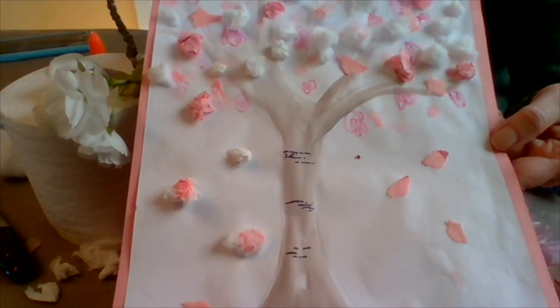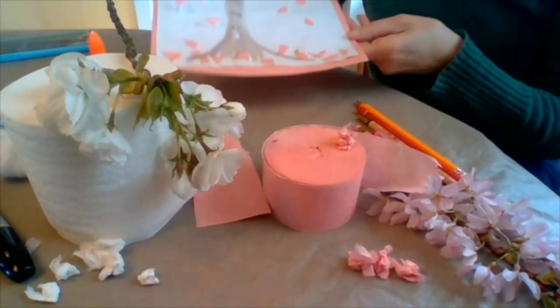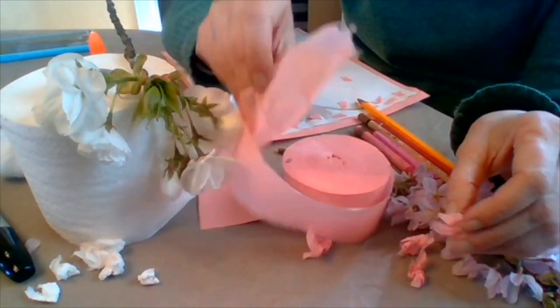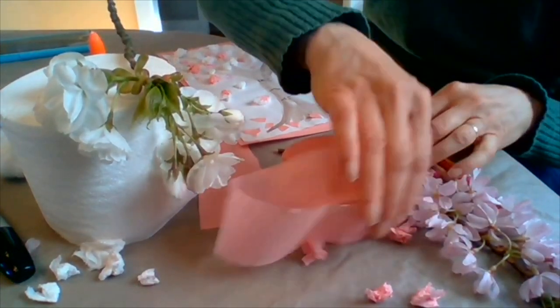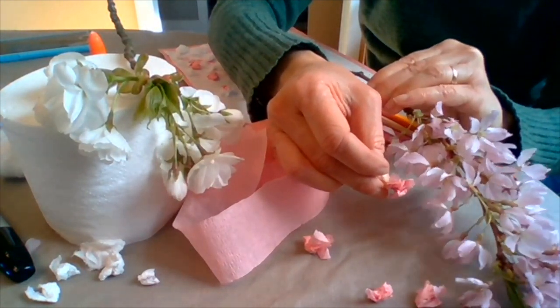And what I used to make this is these materials right here. So I have pink crepe paper. You could use tissue paper. And when you crinkle it up, you can make these, what I believe look like cherry blossoms. I don't know. What do you think? Not bad, huh?